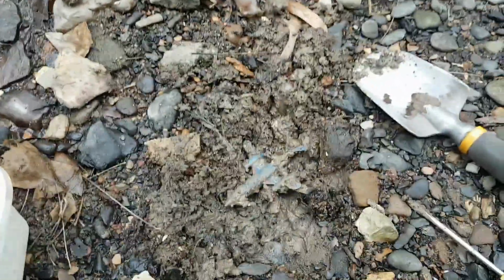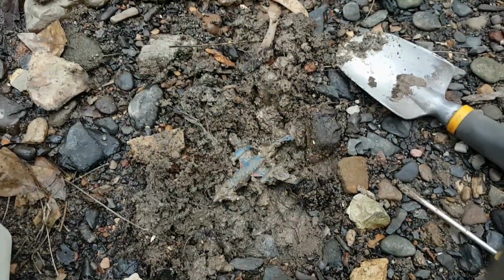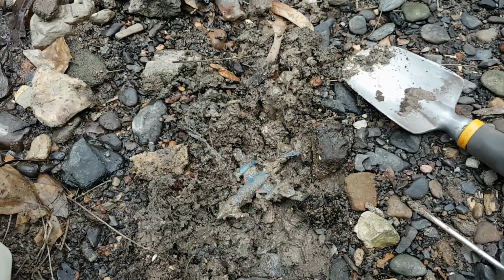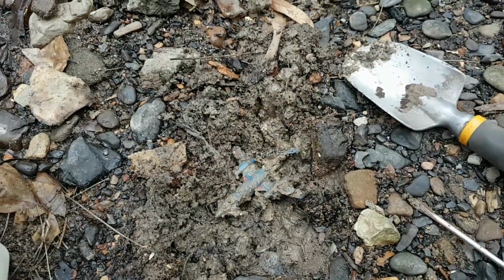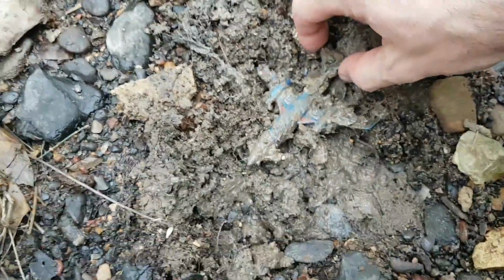Today I'm doing some metal detecting at an area where there used to be an old rifle range up in the northern Illawarra region. There used to be a rifle range from the 1880s up to the 1950s. Anyhow, I'm down in the creek at the moment seeing what I can find, and I've just found this toy aeroplane. It's not an old one, but it's still a really interesting, cool one.